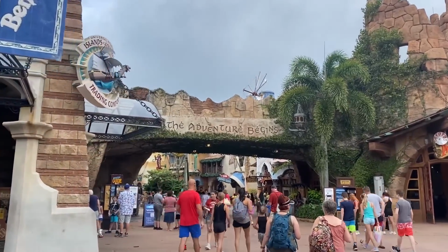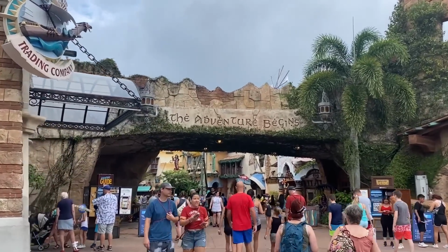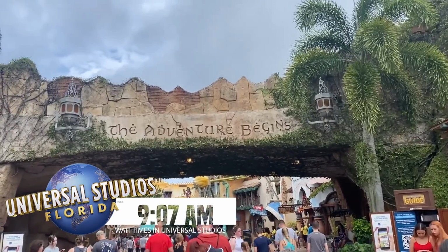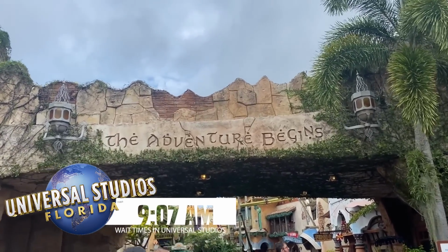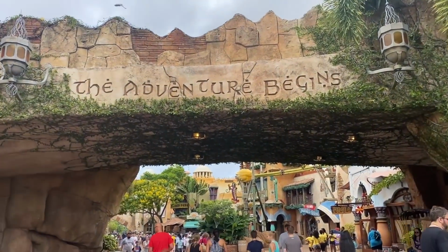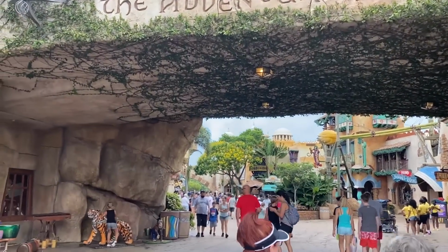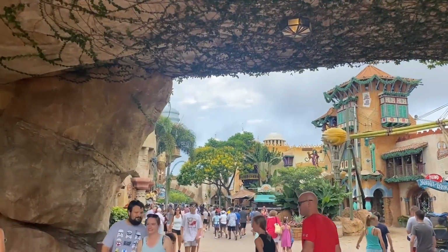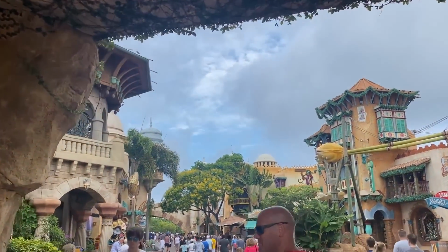We are starting our day today here at Universal's Islands of Adventure. This is where, as the wall literally says, the adventure begins. Why Islands of Adventure, you may be asking? Thank you for asking. That's a great question. And that's because they have more outdoor attractions.